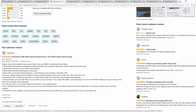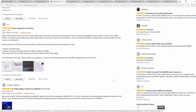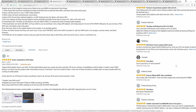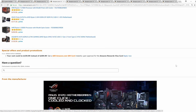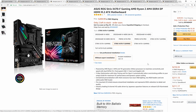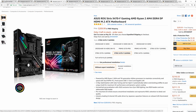But these other guys are saying 4 stars, 5 stars, 5 stars, 5 stars, 5 stars, back and forth. So 5 stars over here, yeah. So it's rated extremely good motherboard. So I highly recommend this motherboard. You basically need to check other people's reviews of items before you buy them, just to make sure that the product's going to work good. So that is the motherboard that I decided to go for the build.